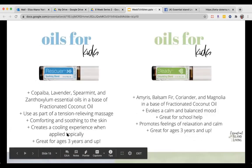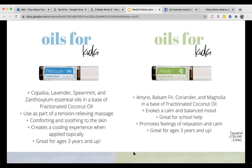Okay, so here we go. Rescuer is a soothing blend. This is a great alternative for Deep Blue. So again, the kids collection aims to give us a line of products that help support our kids, similar to some of the other oils and products that we had, but using gentler oils. So Rescuer is an alternative for Deep Blue. And again, rather than using some of those stronger oils, it uses copaiba, lavender, spearmint, and it's really so good.